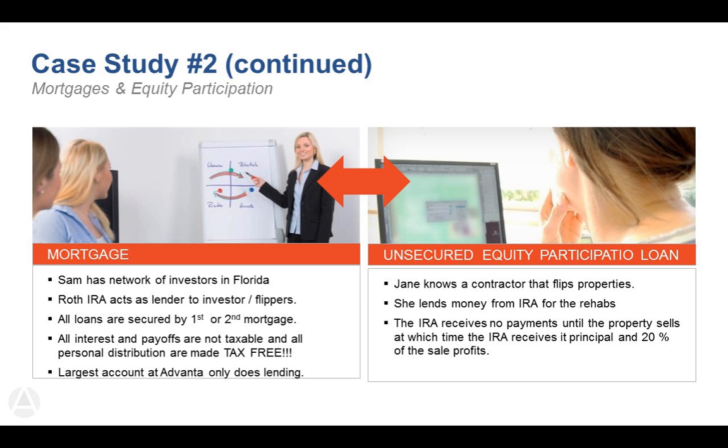But the really cool part about my job is that I get to see a lot of the nuts and bolts of the super creative investors that come to us. And one thing I've been seeing a lot more in the past years is the concept of doing equity participation in a project. So what does that mean? The people that are familiar with it are very familiar with it, and the other people probably aren't.